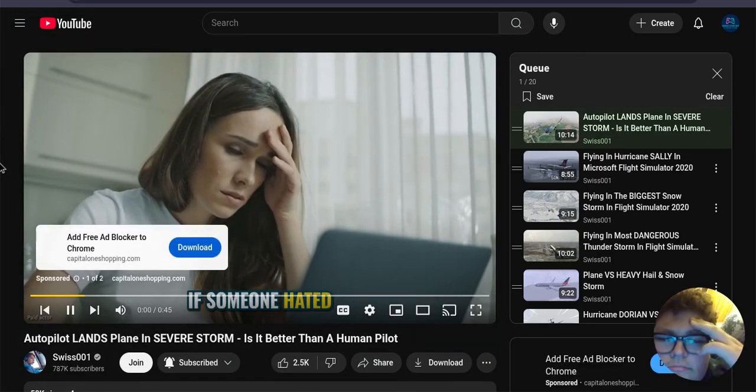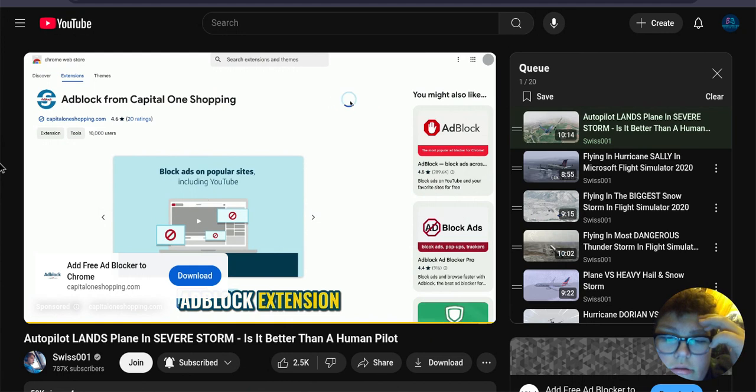If someone hated ads, here's what they would do. Day 1, they'd install the free ad block extension from Capital One Shopping.